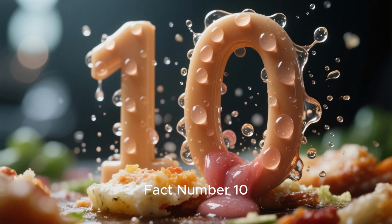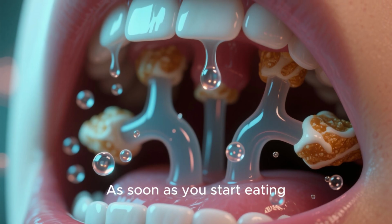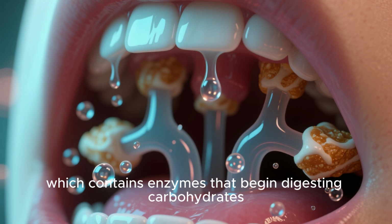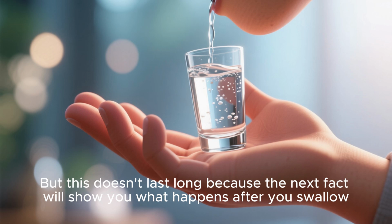Let's get into it. Fact number 10, your saliva starts breaking down your food before it even enters your stomach. As soon as you start eating, glands in your mouth release saliva, which contains enzymes that begin digesting carbohydrates. But this doesn't last long, because the next fact will show you what happens after you swallow.